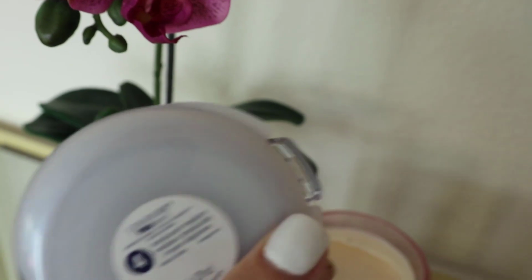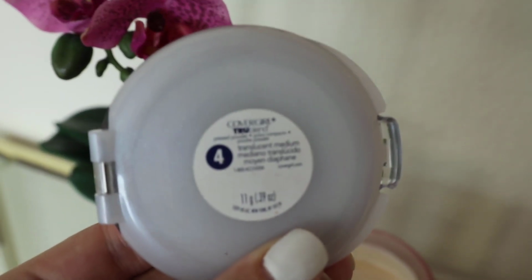So now to set the rest of my face, I'm going to be using my Covergirl True Blend powder, and I am in the shade Translucent Medium. And you guys, I tell everyone I know about this powder because it's so good, and it's less than $10 and you can get it at any drugstore.